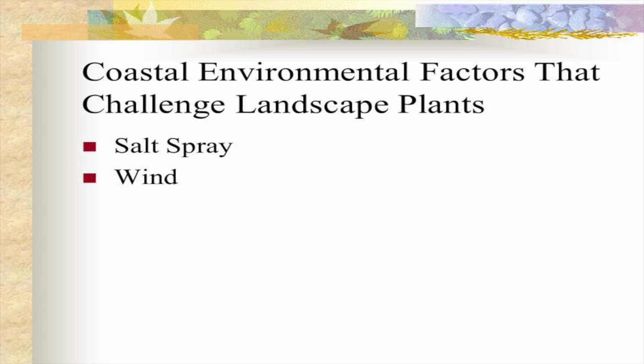Plants that do best in this environment are plants that have thick, leathery, or waxy leaves. They stand up much better to the environment than do thin, delicate leaves. The wind can affect plant growth in many ways. It can carry salt to your plants. It can erode the soil around a plant, thereby exposing the roots, or it can shred plant tissue.